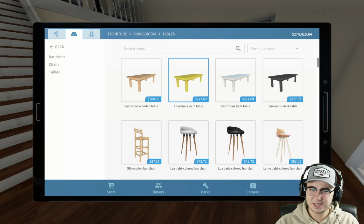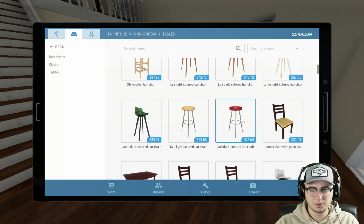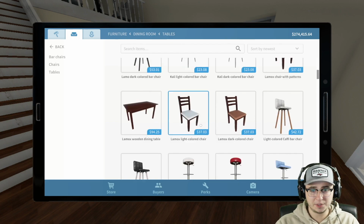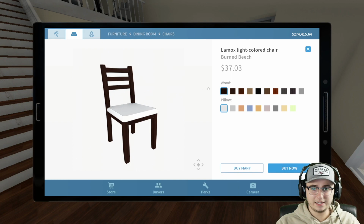Now, does that mean we have to go with white chairs? I'm not really sure just yet. We'll see what sort of looks better here. We could do light colored cushions like this one, and then we could do a darker wood, maybe even just a cedar. God, that looks kind of nice. Let's try this quick and see what we think of it.